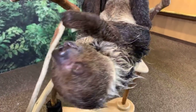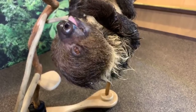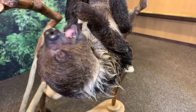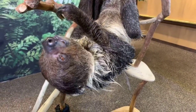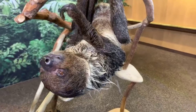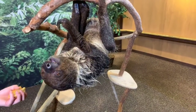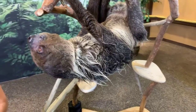We have a number of people asking, how old is Josie? We don't know exactly how old Josie is because she came to us as an adult and she was born out in the rainforests of northern South America. But we estimate based on her body development that she is around 15 years old at this point.